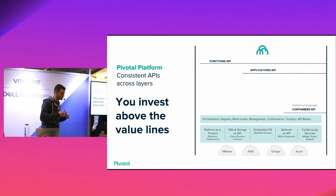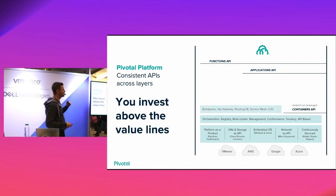The next piece is, okay, containers are cool, but I really don't want to have to manage the life cycle of containers. I really want to focus on just the source code of those Java or Spring applications or even those .NET applications. I want to move up a little bit higher. That's where the Pivotal platform really started out with its true value: customers being able to take their source code and get it to production in the fastest manner possible.